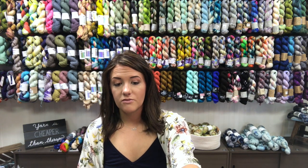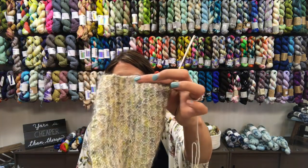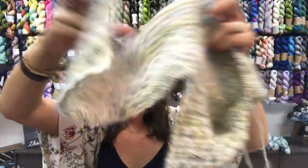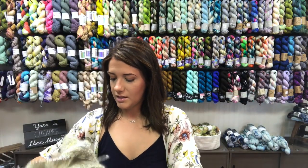I'm really pleased with the fabric. It's very soft, but it's not super dense. I don't know if you can see, this is the wrong side, but you can kind of see it's not super dense, but it's also not super loose and floppy. So I'm happy with it. I will continue to be knitting on this.